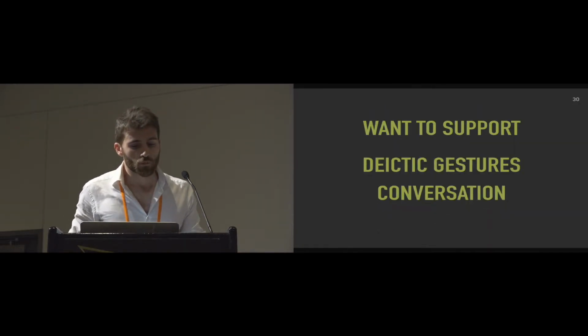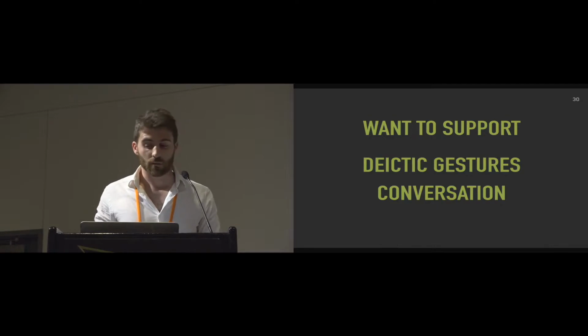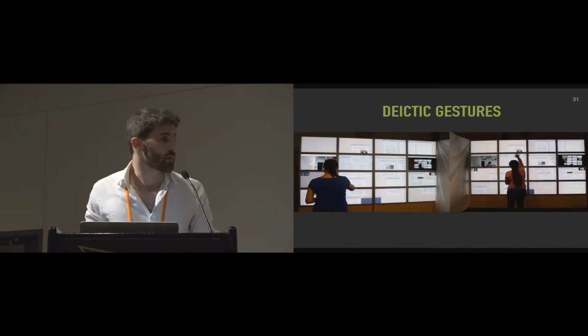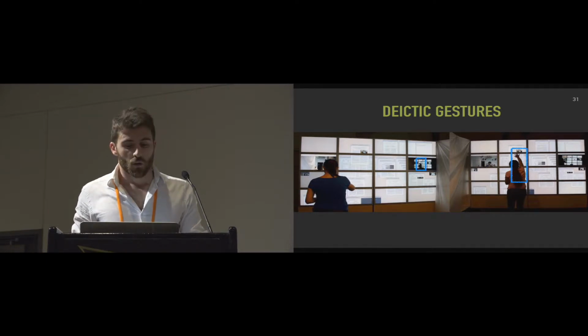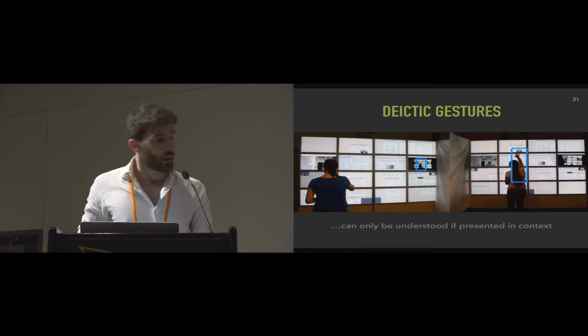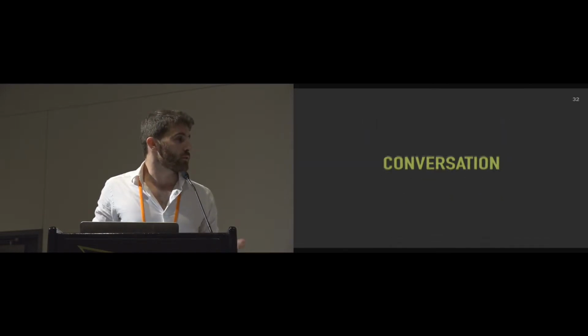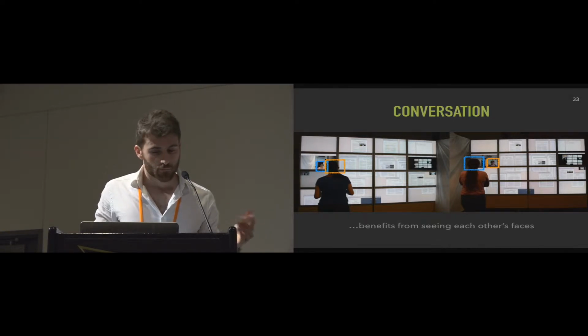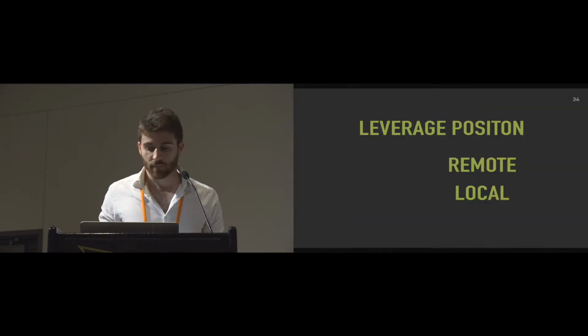Now, the 2 things that we want to support are deictic gestures and conversation. As you recall from our observation, deictic gestures were better understood with a back-facing video, where they could interpret instructions in context. And for conversation, they were using the front-facing video, where they could see each other's faces, as face-to-face conversation benefits from this.